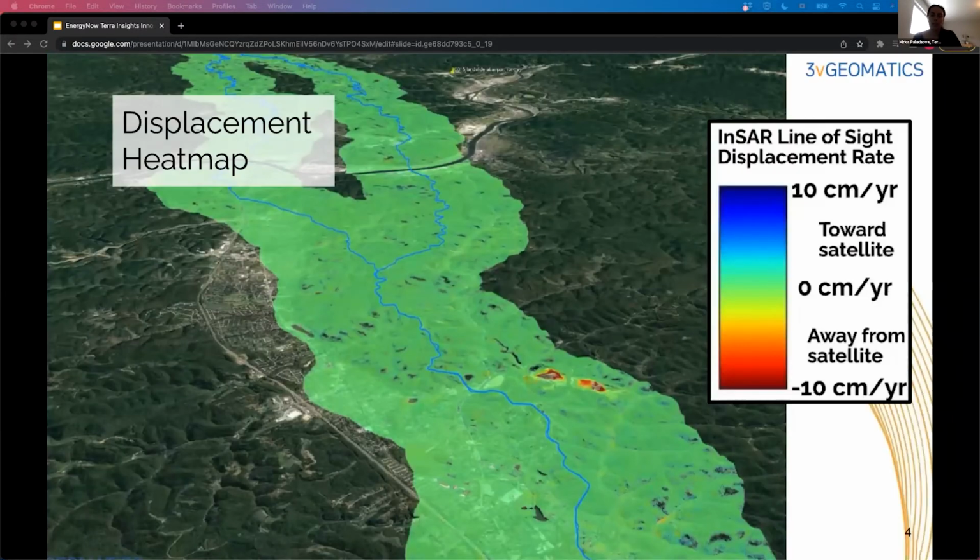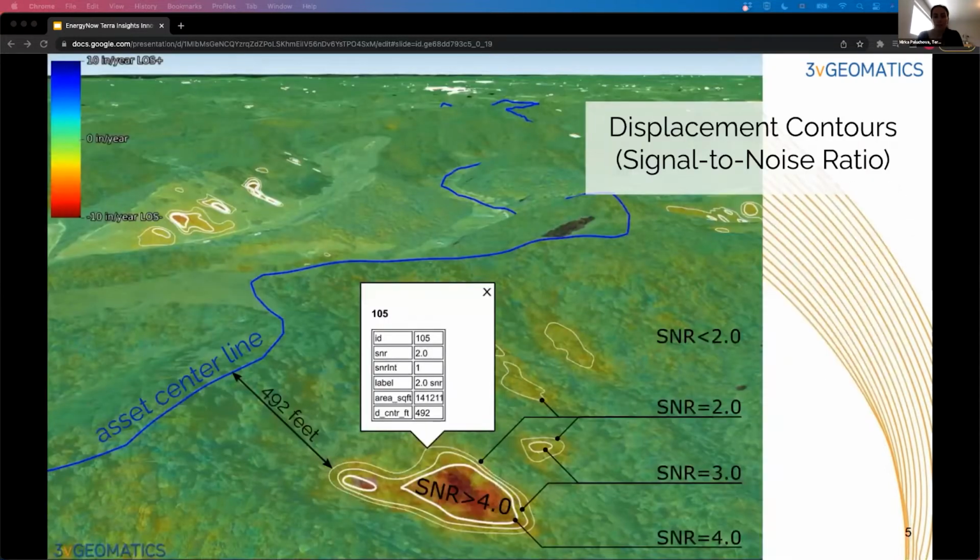On the next few slides, I'm going to very briefly introduce 3VG's InSAR products. This is a displacement heat map, which is the simplest way to show where the ground is moving and how much it is moving. The green color is used to show stable areas, and blue and red shades represent detected displacement. Displacement areas are typically enclosed by contours based on statistical significance of displacement. These contours are used to guide interpretation of the results by highlighting areas where there is strong evidence of displacement, which is particularly important for operational monitoring.